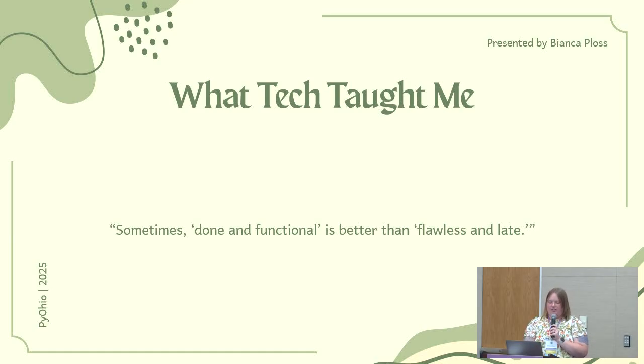And letting go of perfection, that's been huge. I used to think every product or project had to match the blueprint exactly. But in manufacturing, that mindset would have meant missing deadlines, delaying shipments, and overburdening my team. Sometimes done and functional is better than flawless and late.